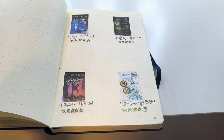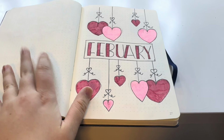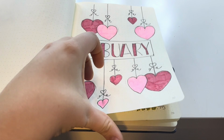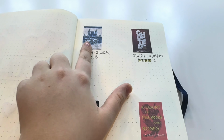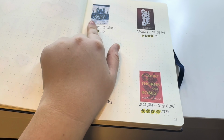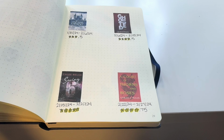Then we have, I don't like putting anything on this page, it's just too hard, so I always skip this page. But then we have my February spread, which is super cute, and then the books that I read in February: The Fine Print, Ghosted, Saving Six, and A Court of Thorns and Roses. And like I said, I write down the dates that I read them and their ratings.